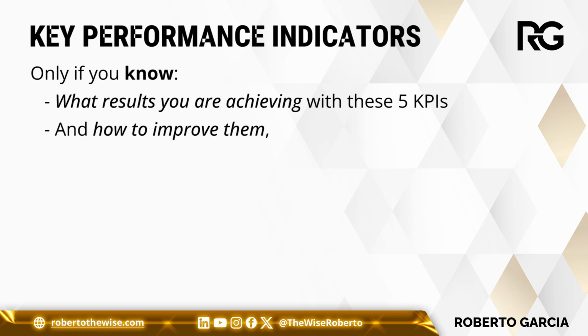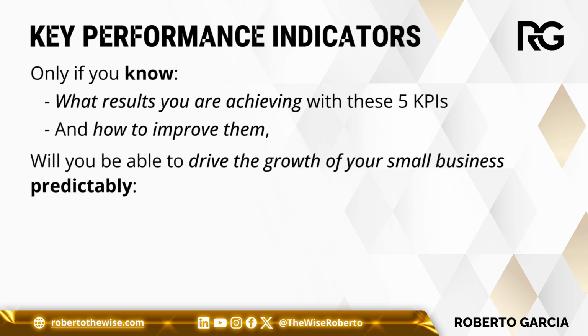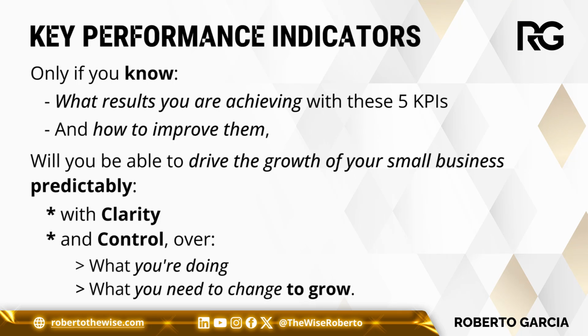Measure these 5 metrics for your small business and make the necessary adjustments to improve these results, which are so important to your success. Only if you know what results you are achieving with these KPIs and how to improve them will you be able to drive the growth of your small business predictably, with clarity and control over what you are doing and what you need to change to grow.